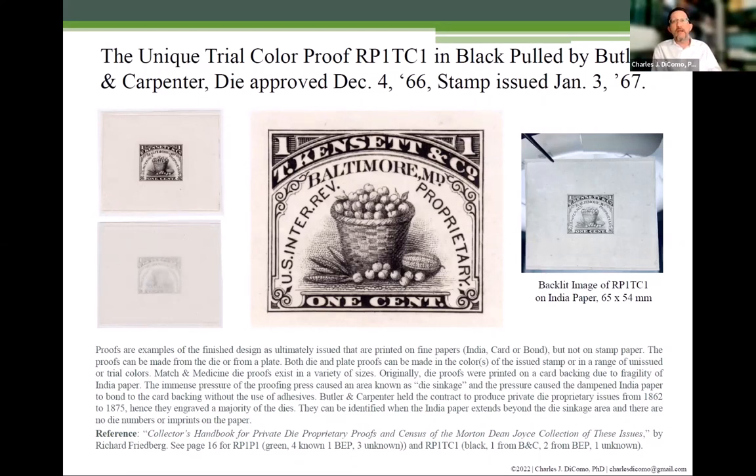But they held a contract to produce private die proprietaries from '62 to '75. They produced most of the private die proprietaries that we see today. Eventually it moved to the National Banknote Company, et cetera. This is a really nice piece. Again, I was very fortunate to be able to add this to the issued stamp that I just showed you on the page before. And I have to call out Richard here.